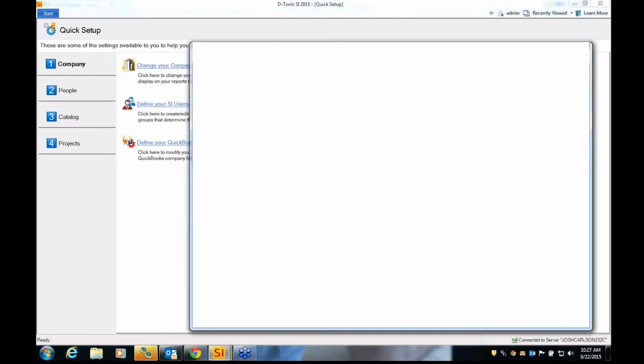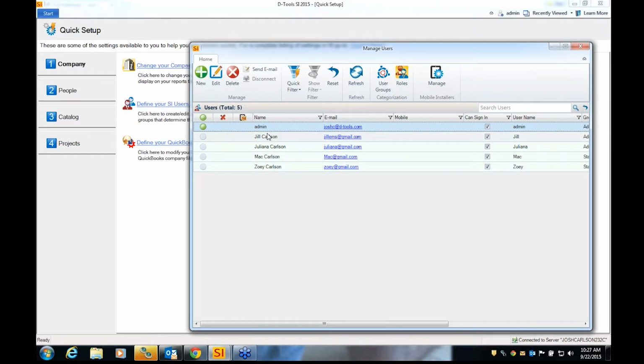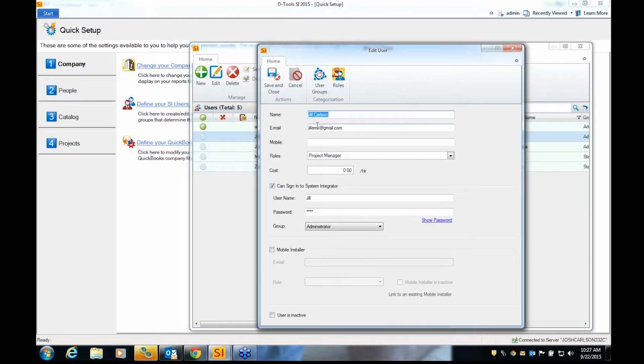All right, you can define users, resources, and groups. So here I have a bunch of people with different roles. For example, Jill Carlson, I have her as project manager. You can have them as installer, multiple roles, or just one. You can actually add roles as well if you have something else like a supervisor, on-site, a trainer. You can add as many roles as you like and assign them to people. And then you can allow them to either sign into System Integrator or not, depending on how much information you'd like to share with them. And of course, as a group, which you can change up as much as you want, you can add an administrator, allowing them complete access to information, a field user if you just want them having access to certain aspects of the software, not everything, or sales if you just want them to deal with the estimates and whatnot.